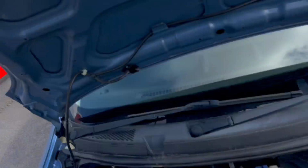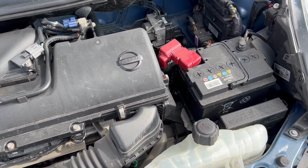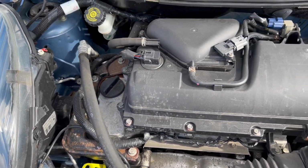Okay, if I can get the bonnet up. Yeah, there we go. Okay, so it's all looking very clean and tidy and presentable in here. And yeah, nice little car.